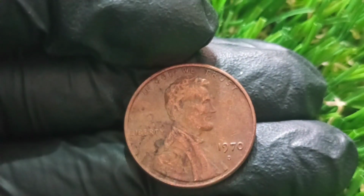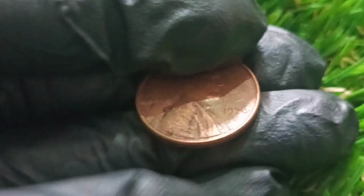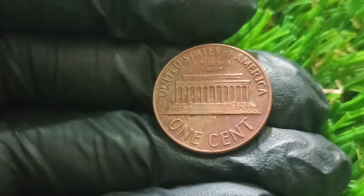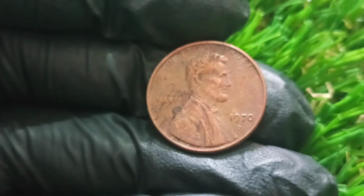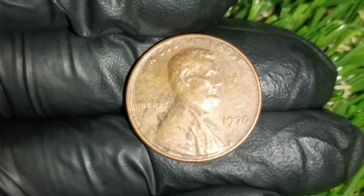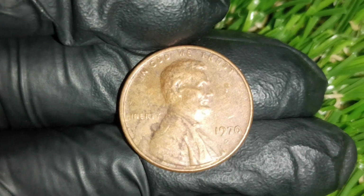Its discovery has ignited a renewed interest in 1970 D cents, leading collectors across the world to comb through their old jars, rolls, and change piles in search of similar characteristics, while researchers have begun reanalyzing Denver Mint production logs from that era to look for records of experimental alloy use or unusual die pairings that might explain how such a coin could have come into existence.